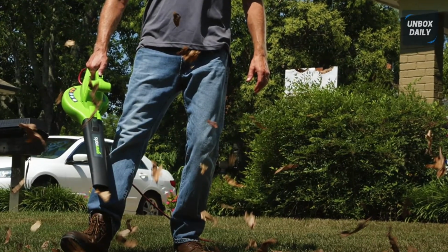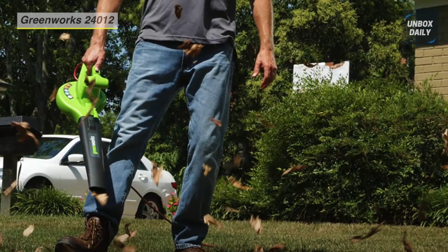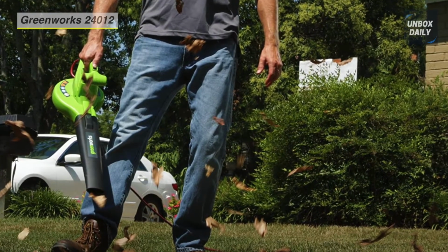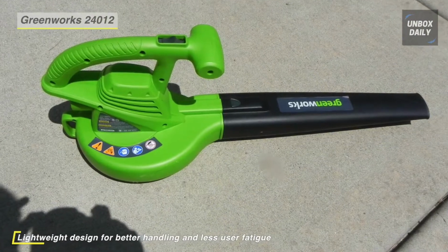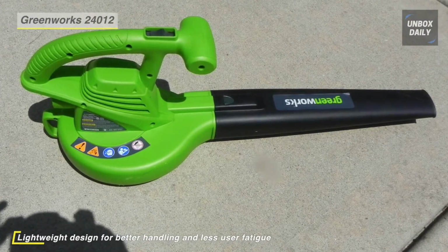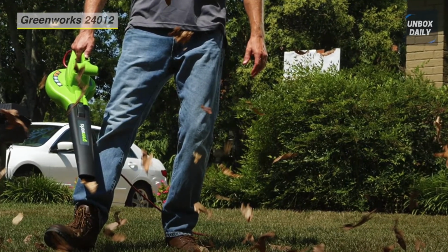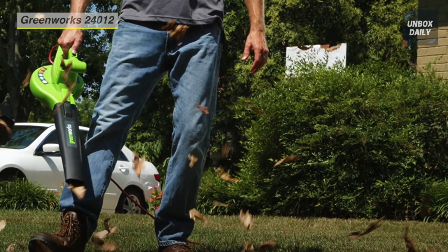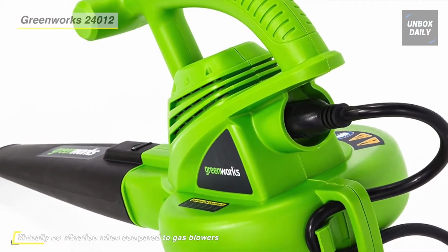The Greenworks 24012 single-speed electric blower uses a 7-amp motor, which means no harmful emissions. It can reach speeds of 160 miles per hour to collect grass clippings and leaves in piles. The blower tube comes in 2 pieces and measures 20 inches long. The conveniently integrated cord lock helps prevent damage to the power socket from accidental tugs and pulls during operation and keeps the unit powered until the job is finished.